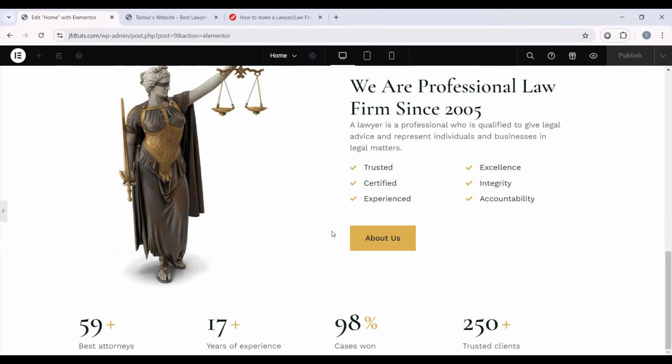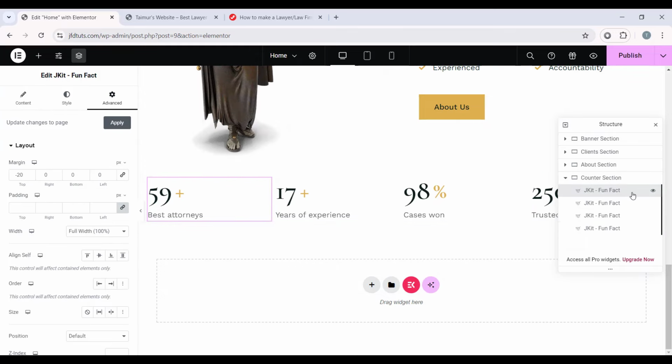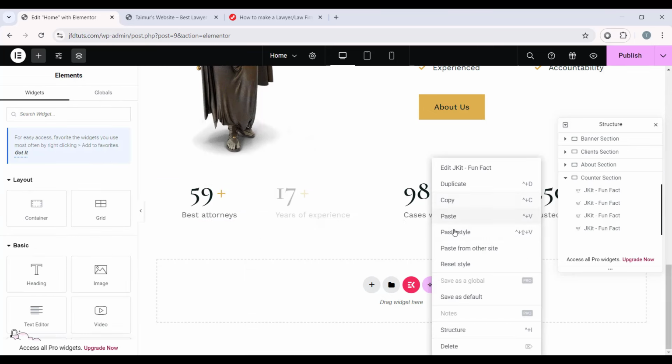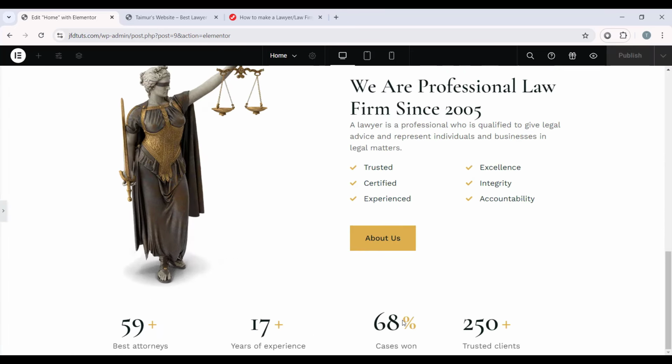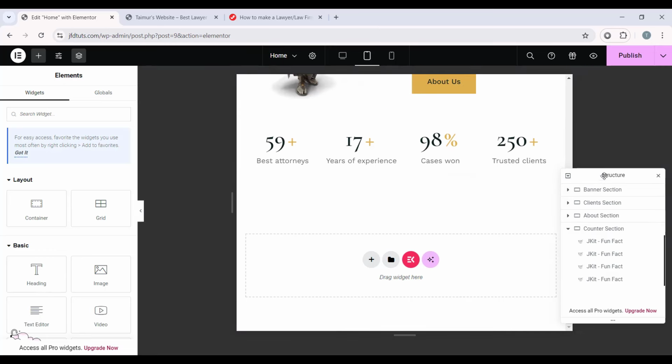Now let's check how it looks on the mobile mode. But before that, one thing we can do is let's select each fun fact widget, and under the content we can make it text align center, and then let's copy the style and paste it on the other ones. So what will happen, everything will be centered and look nice like this. Alright, now let's go to the responsive mode. Let's check it on the tablet mode. This is how it looks.